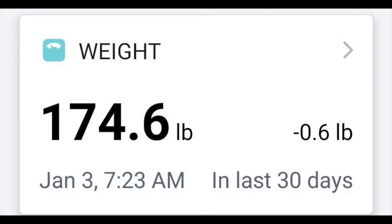Today morning is day 2. I started my day by checking my weight. Yesterday it was 174.8, so not much of a change, just 0.2 pounds reduced.